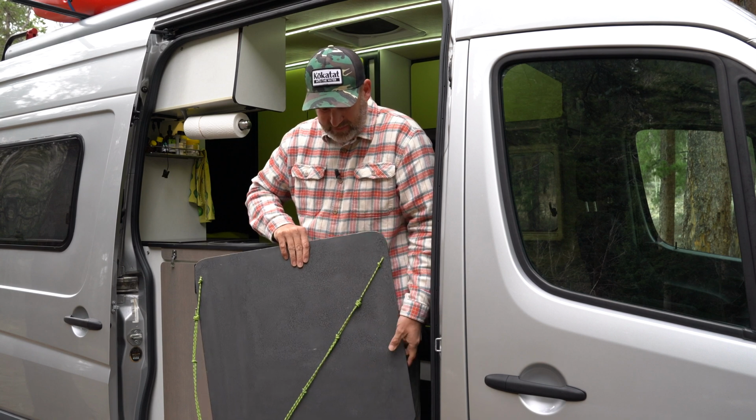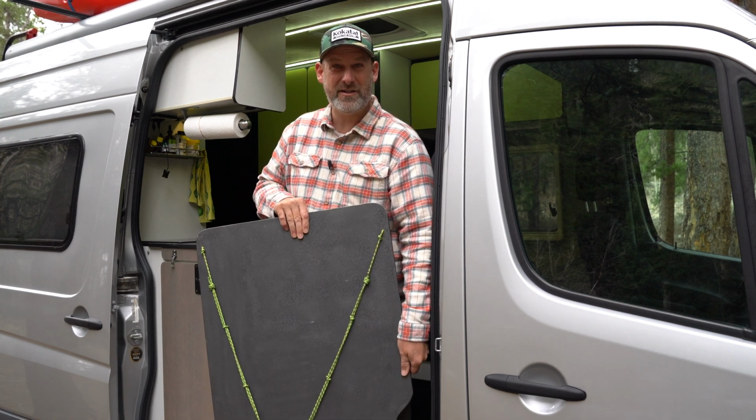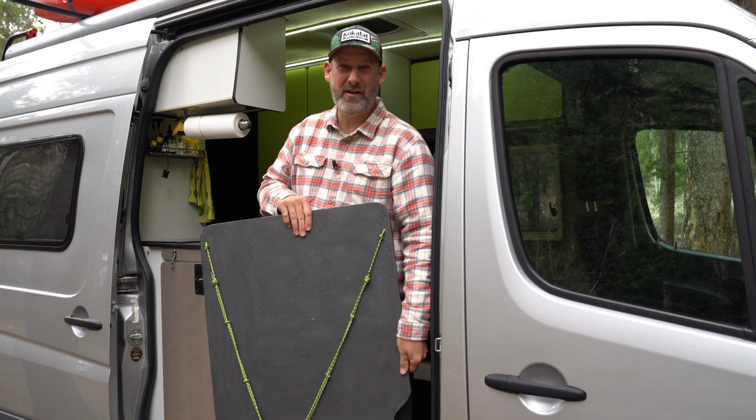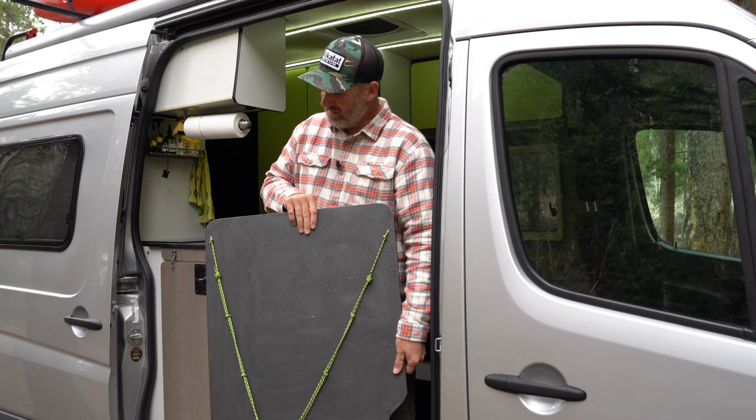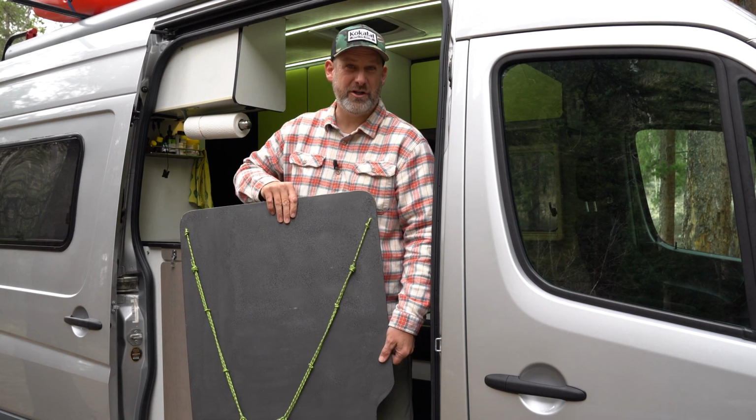But the big thing is it's light, it's small and compact, it fits right next to the toilet when it's stowed. You barely even know it's there. And it's really fast and easy to deploy. Let me take you into the front and I want to show you how this sets up.